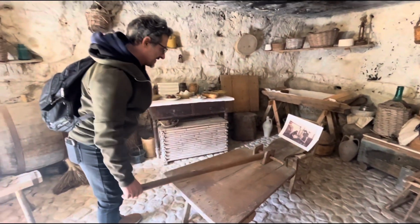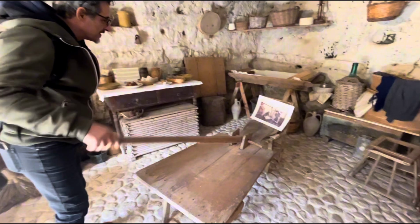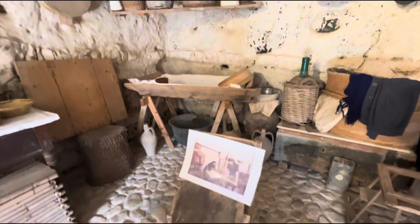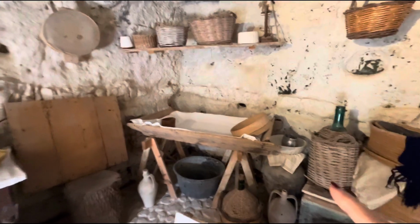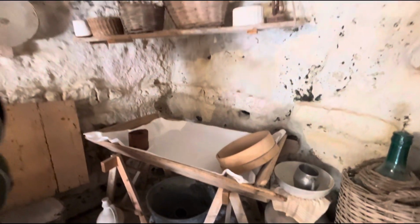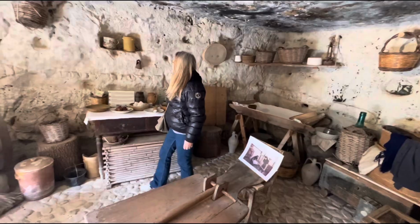Massi's here showing you how they would wash their laundry with the little photo that just showed how they did it. And then in the far corner on the left, there was a table where they would work the dough with the flour and make bread.